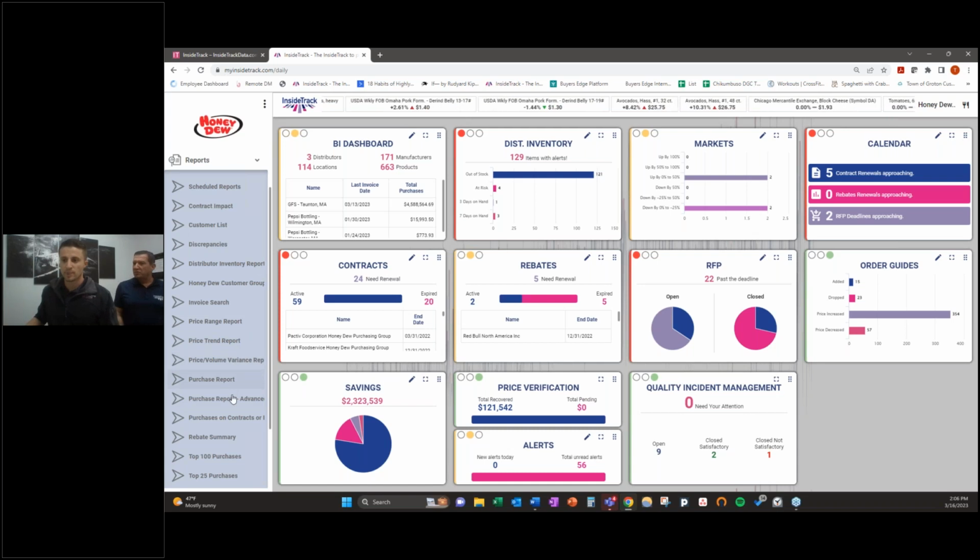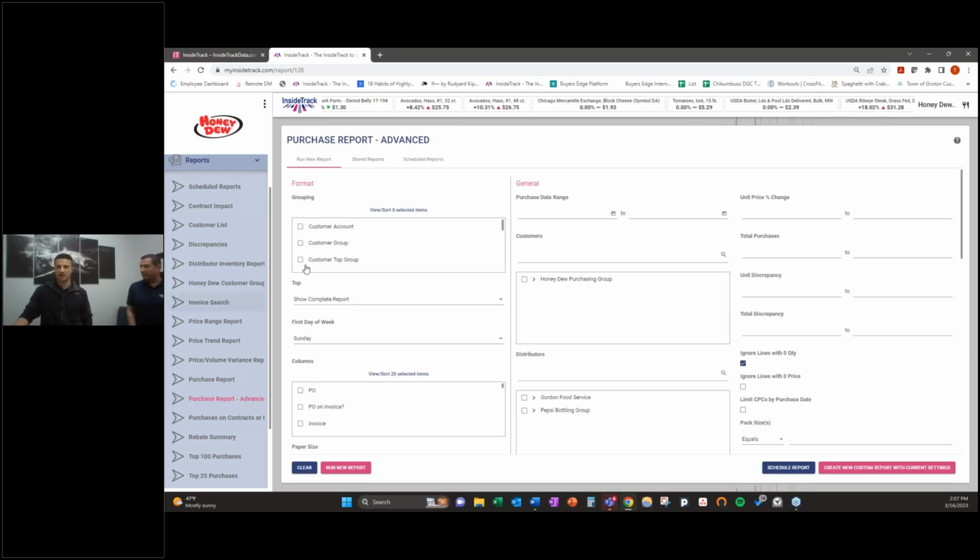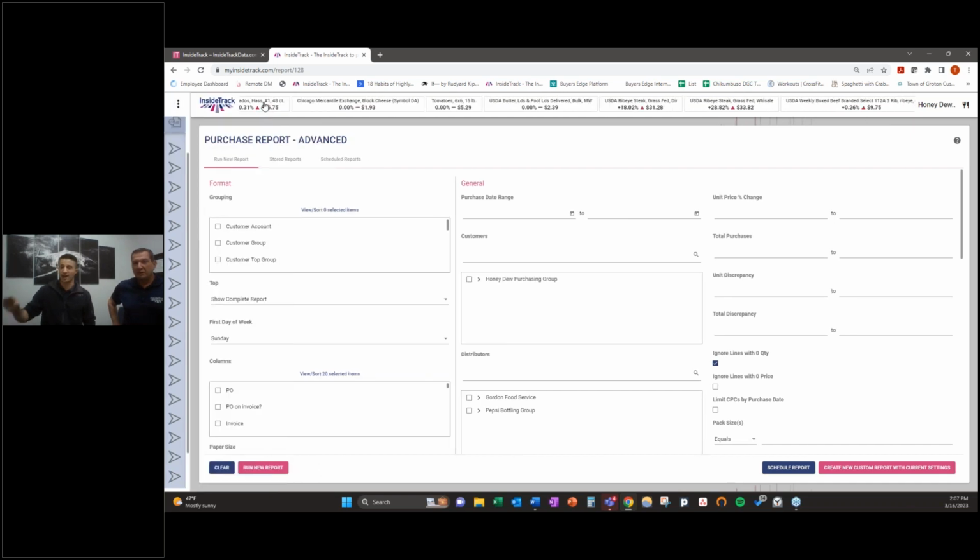So you can name the report too, John, right? Yep. So you can schedule it. You can have it run and name the report so you know where it's at in the tree. Exactly. So what we're going to do here is the purchase report advanced. And again, we will do a deep dive into how to run this and how to get into all the different fields and everything, but we just want to use this as an example because this is what I like to tell a lot of our customers.